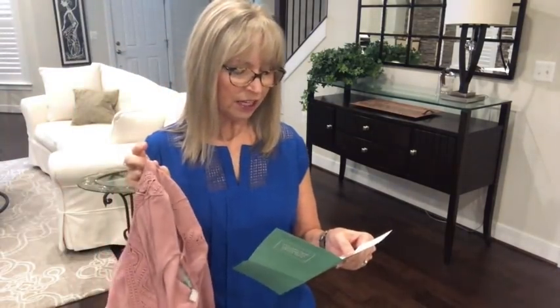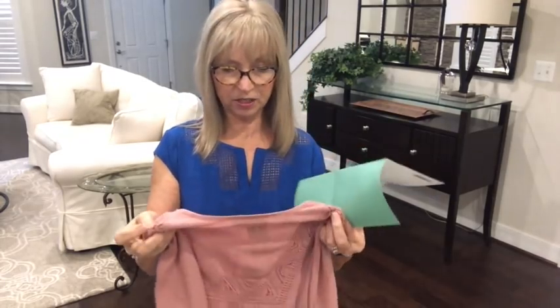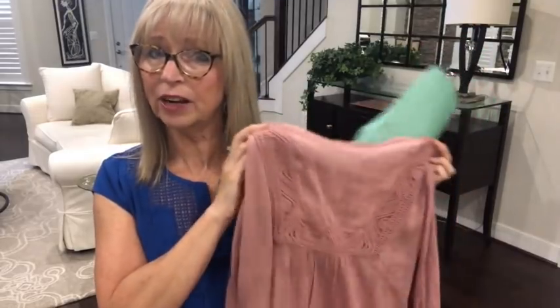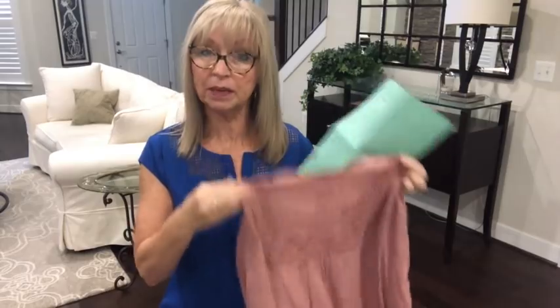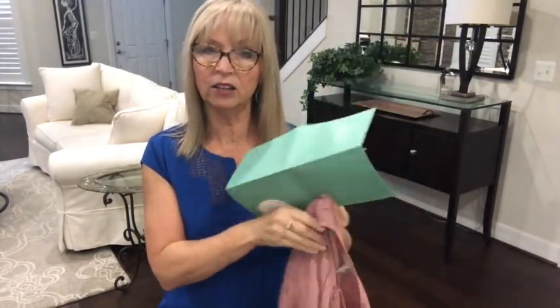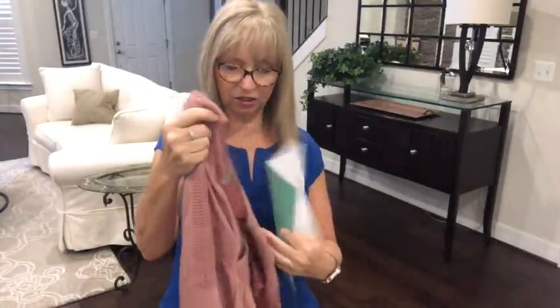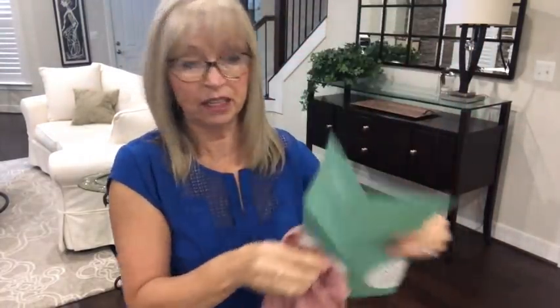Okay, this top. On my paperwork it says Daniel Rainn, but it says on here Pale Sky. This is size small. I think this color actually washes me out. I really do. I like pinks, but I think this washes me out. This is totally not my style. This is a size small, $68. As cute as it is, I won't reach for it, so I put it in my closet. So it's going back.